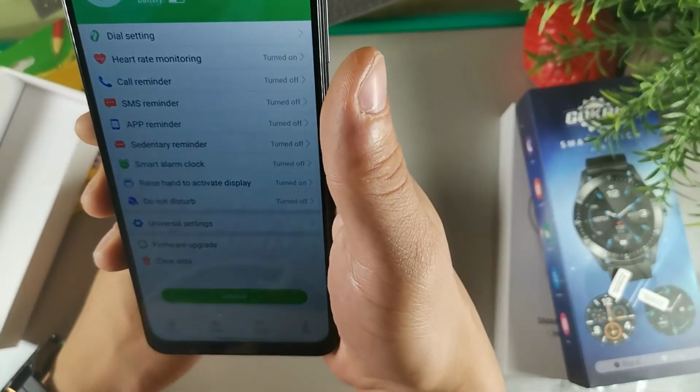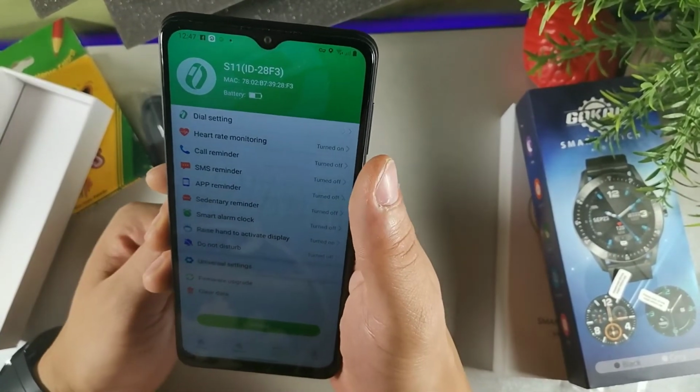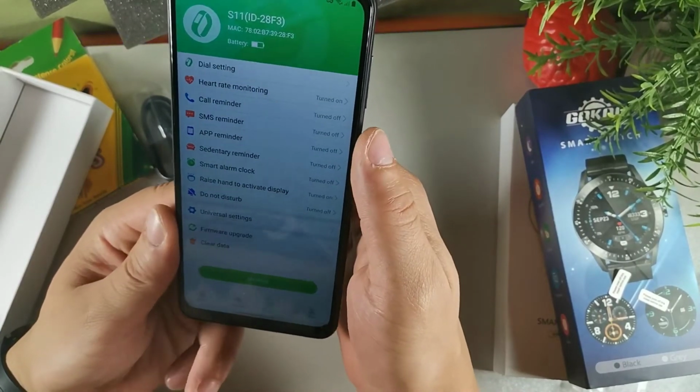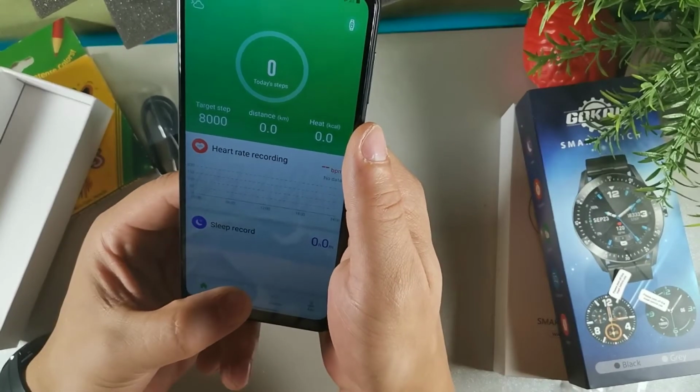And then there it is, guys. So you can see that the battery is literally halfway out of the box, but you have all your stuff right here on the main screen. I like how they did this. I like how they set that up. You got your heart rate, your sleep on the front screen.